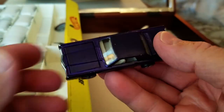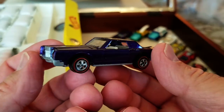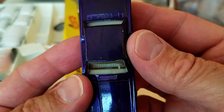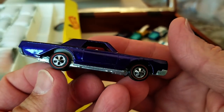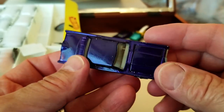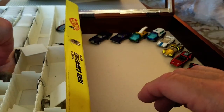And a hot purple custom Continental. What? This one's super dark. Super, super dark. Let's take a look for flaws on this, because these custom Continentals come with all varieties of flaws, even in the package. This one looks good. Super duper dark purple, though. It is dark. It's got a double shot purple. Matt, that one is a good one. Double shot purple custom Continental. One of the cars I was looking forward to.